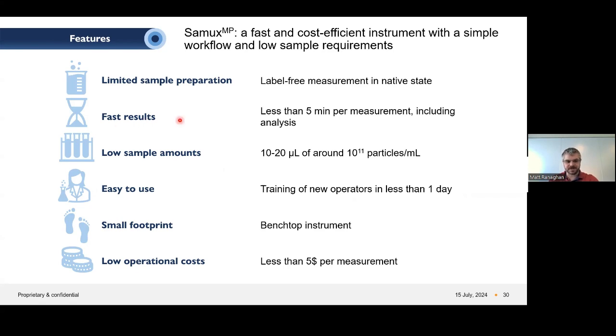The results are fast, as it takes less than 5 minutes per measurement, including the analysis, requires low sample amounts, typically 10 to 20 microliters of around 10 to the 11th particles per ml. It's simple to use. Training of new operators can be done in less than a day. The instrument has a small footprint and fits comfortably on a benchtop, and has low operational costs, as it is less than $5 per measurement.